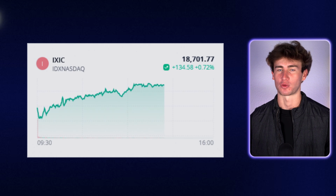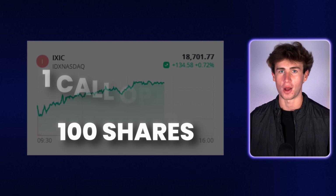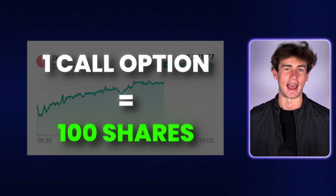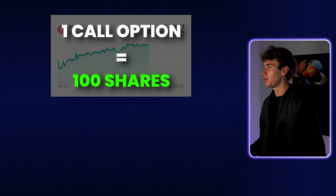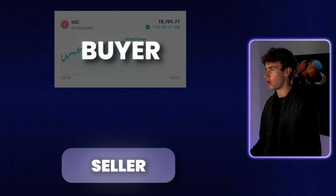Each option contract represents 100 shares of stock, so when someone buys 1 call option, they're actually buying the right to purchase 100 shares of stock at the strike price. To have this right though, the buyer must pay a fee known as a premium to the seller of the contract. This can all be done through your brokerage account, and today we're gonna do it on Webull for a few important reasons you'll see in a minute.